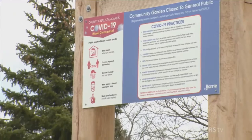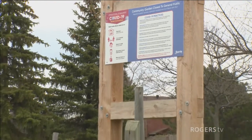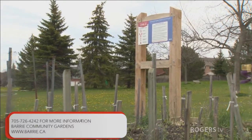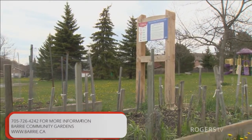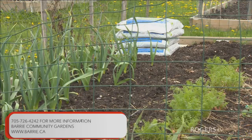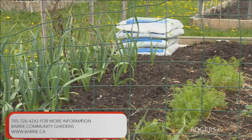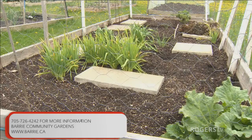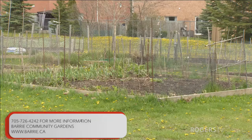So that's one of the things that we've had some concerns about in the past, and we've been looking at it. We're not having a usual year this year because of the COVID-19, but we are asking people to go ahead on the trust system. We started in Sunnydale Park and erected a fence for the Sunnydale Park Garden. We find that does not prevent theft of garden produce. People still can get in if they really want to, and we found it was more difficult to maintain.